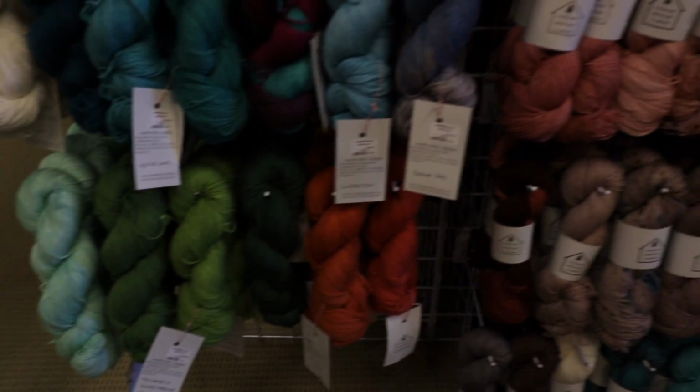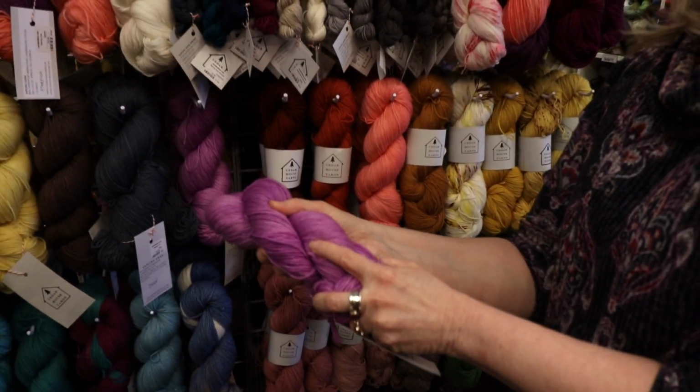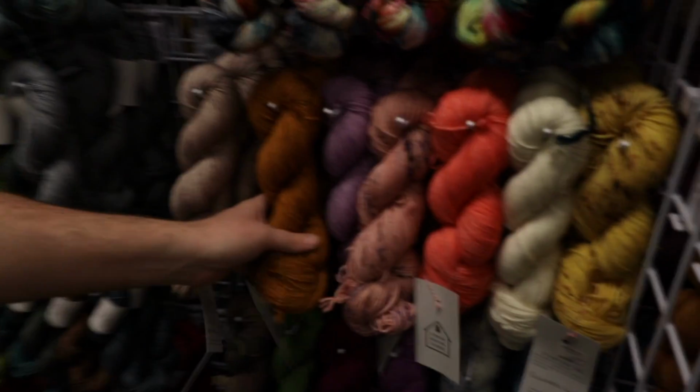And then this one is a luxury. It's got a little bit of cashmere in it. And it's like, cashmere. Her DK. Oh, these are nice too.